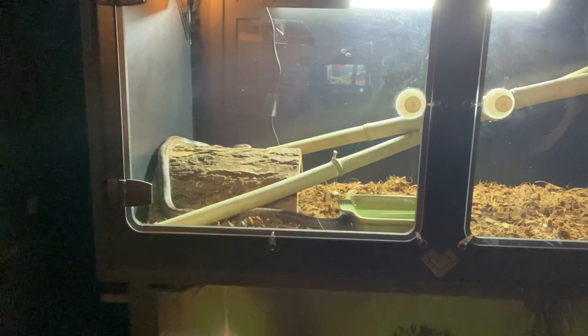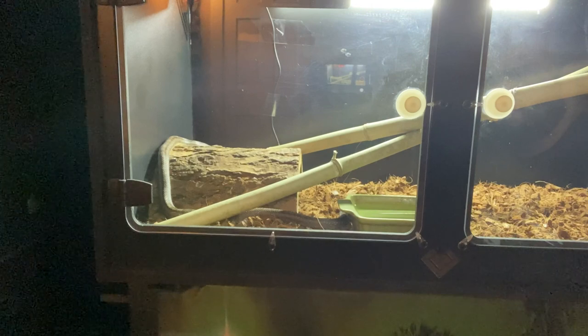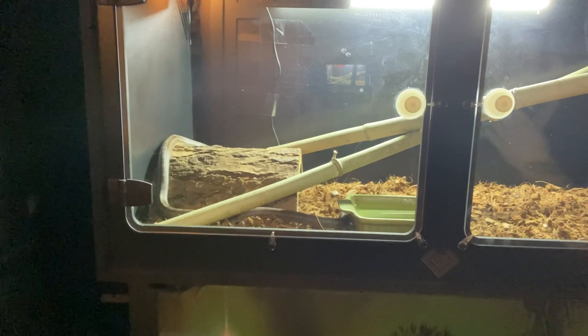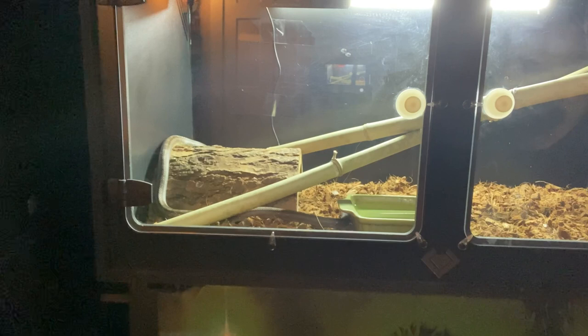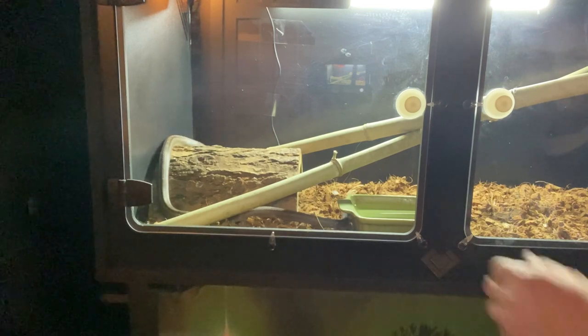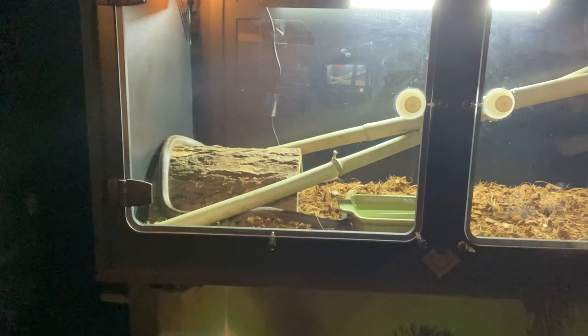Maybe I'd get her a shelf or something, or maybe just get her some more climbing stuff, because she does enjoy climbing quite a bit. But I do want to leave some open space down here for her too, to stretch out and move around and be active. You know, she's an active hunter, so it's nice to see her come out at night and start to bomb around.